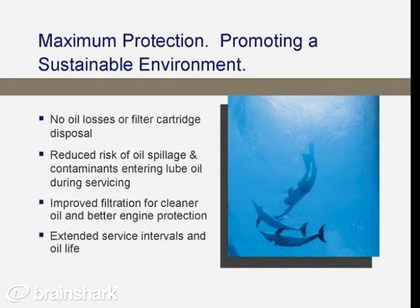The Eliminator Filter is a continuous, nearly maintenance-free cleaning system able to fully replace disposable cartridge filters and all the related costs from purchasing to disposal. The filter portion only needs to be opened during engine overhaul, thus reducing the risk of oil spillage and contaminants entering the lube oil system, which commonly occurs when changing cartridge filters.